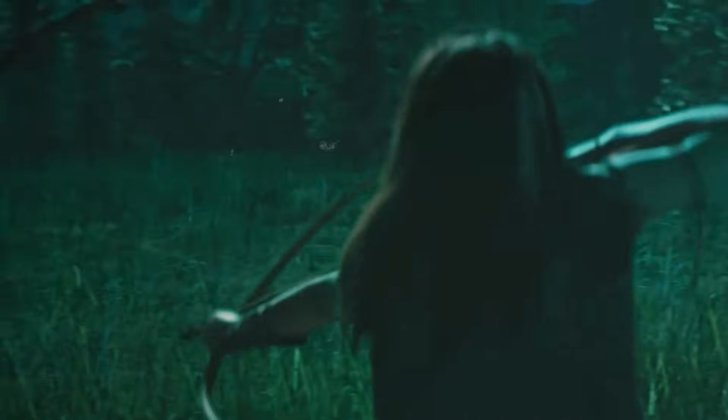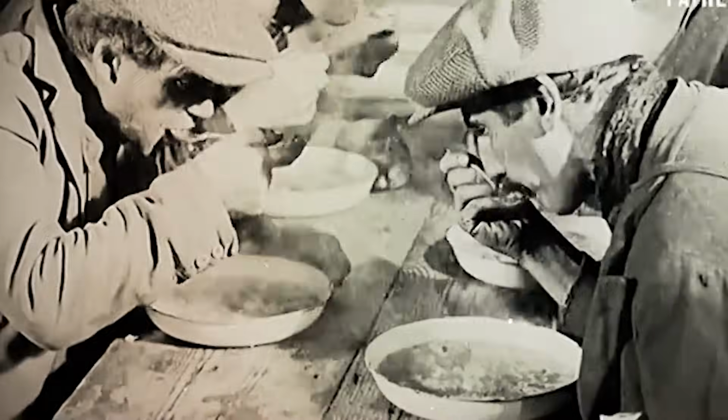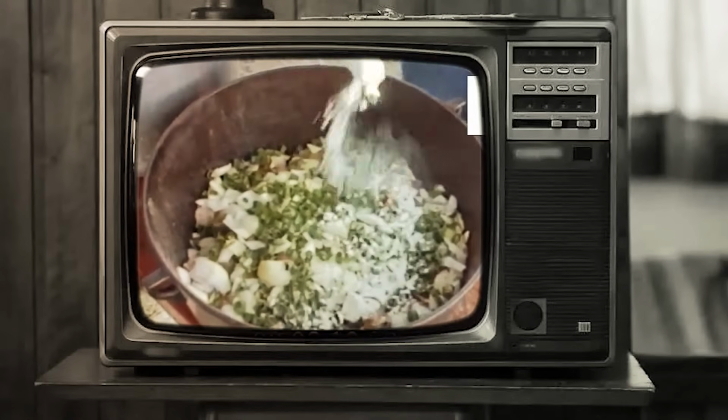Hunting wild game such as rabbits was how people lived off of the land, and making these stews would ensure enough food to last the day and give everyone 2 or 3 square meals. What people would do is add as many herbs, aromatics, and vegetables as they could. They took a very different approach to cooking.